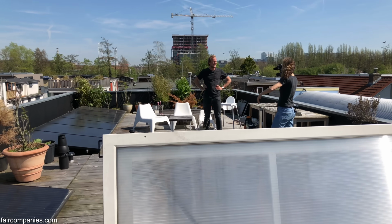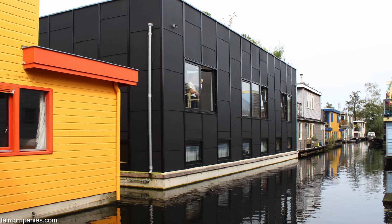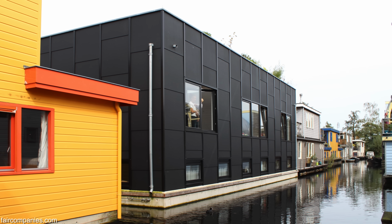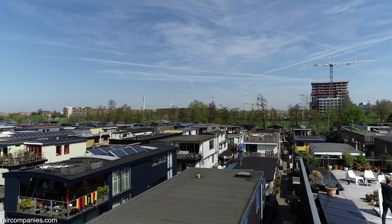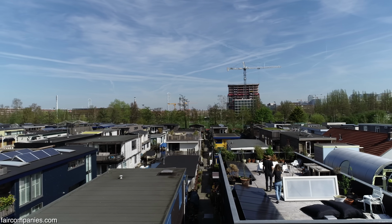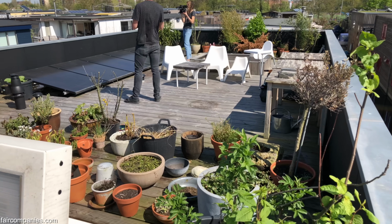You basically bought the rights to this spot. Yes. This is all new. And it was more affordable than buying in the city. Much more affordable. Yeah, because this hasn't developed so hard as actual ground. But you know, there's also land under here.